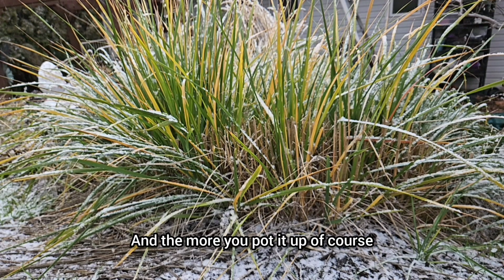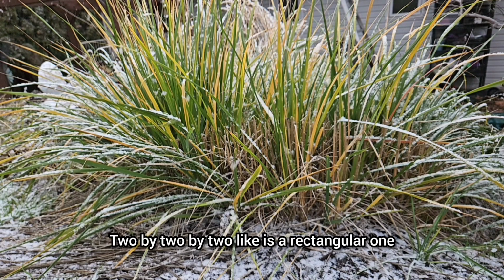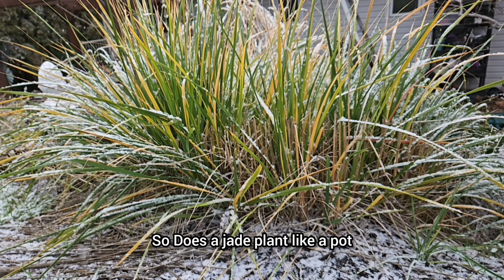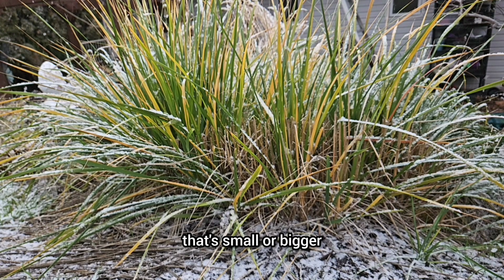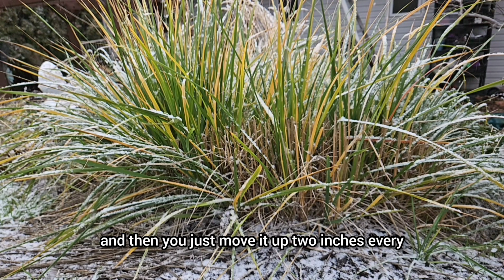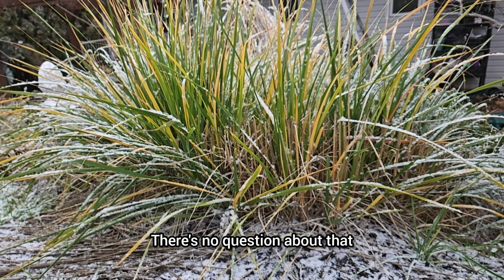And the more you pot it up, of course. It's so tiny right now. It's like 2 inches in diameter, 2 by 2 by 2, a rectangular one. So does a jade plant like a pot that's small or bigger? You know how some plants like to grow into the pot and then you just move it up 2 inches every 5, 10, 15 years? Yeah, they don't mind being root bound. There's no question about that.